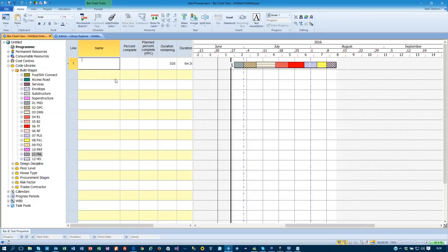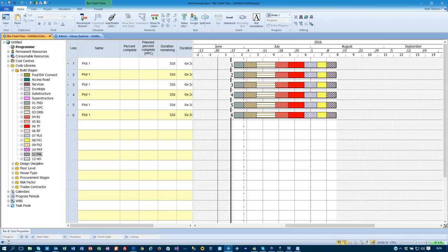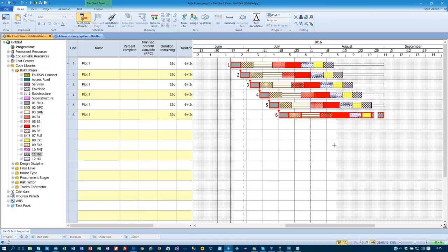Now, if I wanted to, that might be plot one. I can actually have multiple of those. Just remove those blank lines I created earlier. And if I wanted to, I can link those houses together, reschedule there to show A, my critical path going through the project, but when the relevant stages are being done on my house. Now I've done that, I can see a total duration of those.